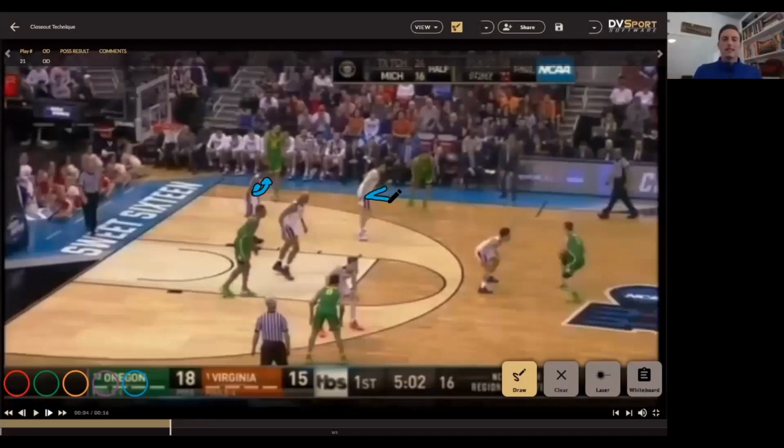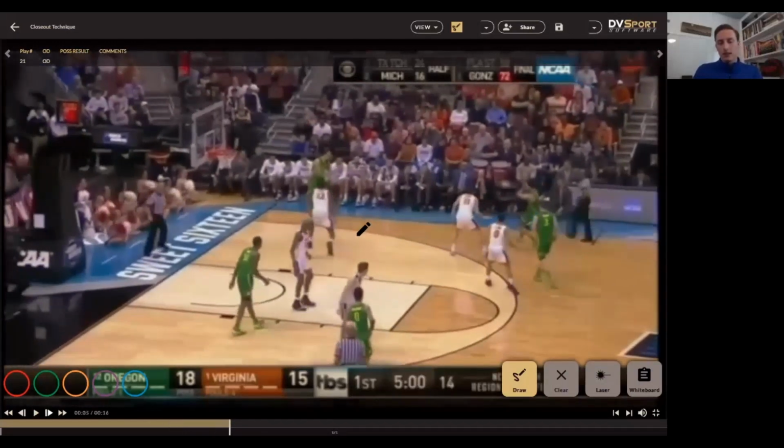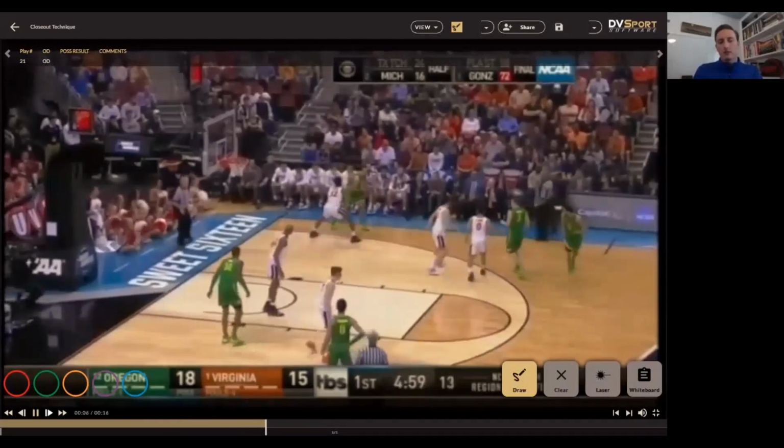So you're not going to see a crossover step in a short closeout. You're going to see more just a lead step, still always more consistently from the inside foot though. So again, you'll see it here. He's in a short gap. This is going to be your first movement, what we would see as a crossover or a lead step. And then he's going to bounce right into a stance.